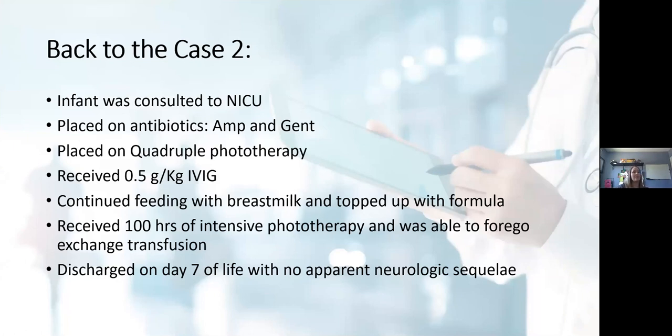In the second case, the one who has much more severe hyperbili, was actually consulted to the NICU. They were put on antibiotics just due to the concern of sepsis and placed on quadruple phototherapy. They did receive IVIG and were able to continue feeding with breast milk through an NG tube. This baby actually received 100 hours of intensive phototherapy and was able to forego exchange transfusion, and was discharged on day 7 of life without any concerning neurologic symptoms.